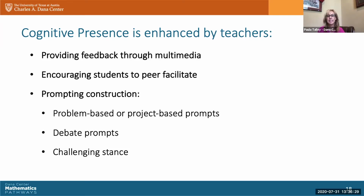Encouraging peers to facilitate. Peer facilitation, when you have your students talking together in discussion groups and breakout groups, they're sharing their expert knowledge. You often hear that the student doing the tutoring is the one that learns more, but not only are you helping the students with that student discourse, it also frees the instructor up to focus on what's happening, doing that formative assessment, listening to what's going on there.